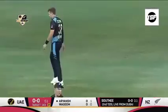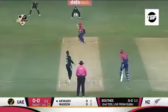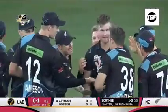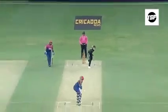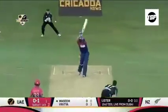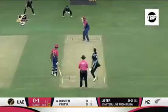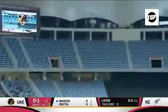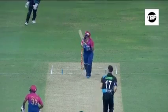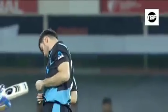Hint of movement in the air. Good, solid edge, and what a catch by Jimmy Neesham! Absolute stunner! That is right out of the top drawer. Easter with the new ball. Good movement. Steps into that one, Wasim. Carved away over point. One bounce over the rope for four.